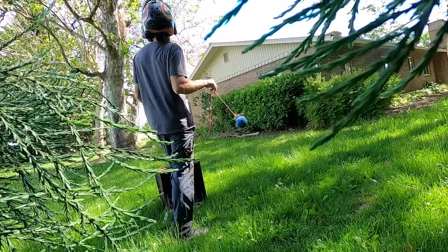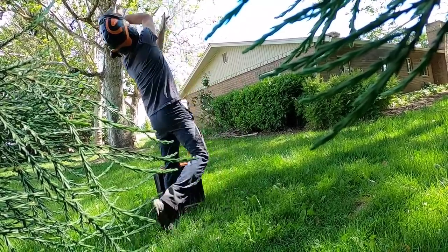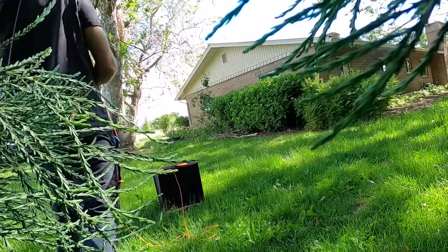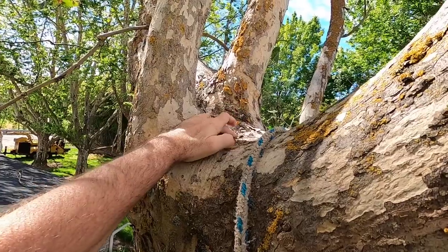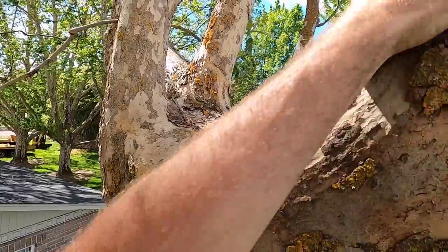So, probably gonna talk too much about it. And I don't know if I'll be understood even. But it's probably better to work on understanding than it is to always be trying to be understood. You can see a great many years ago, this tree was topped. Hard to tell, but this is actually the regrowth.